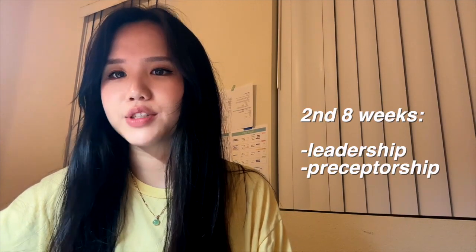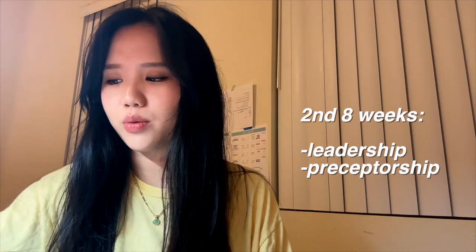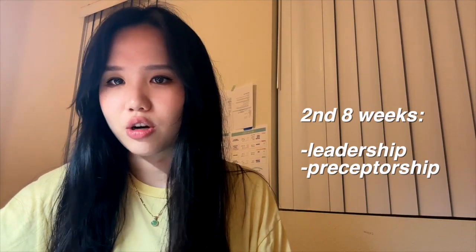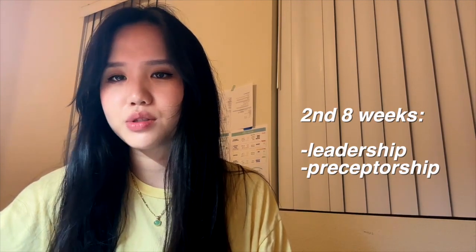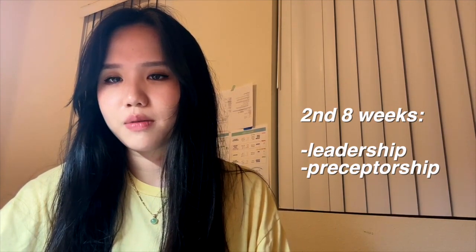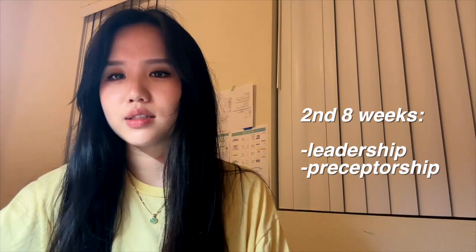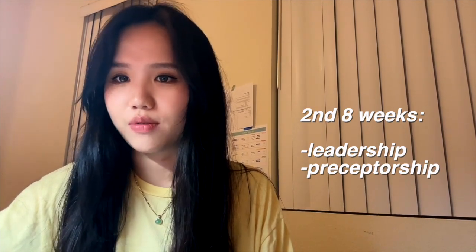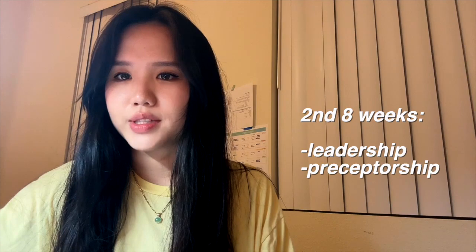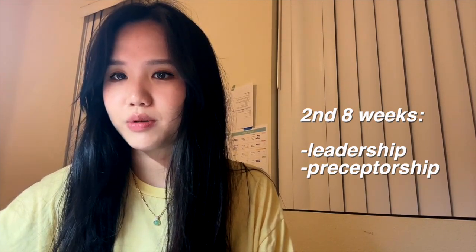But technically you have to do a total of 11 shifts, and every week for 1 hour you have a meeting with your instructor who's in charge of your preceptorship. So you just have a meeting, you talk about what you learned, or you get feedback and all that good stuff. So a total of 11 shifts, and each shift is 12 hours. If it's a day shift, you follow the nurse that you're assigned to, the nurse who will be precepting you.